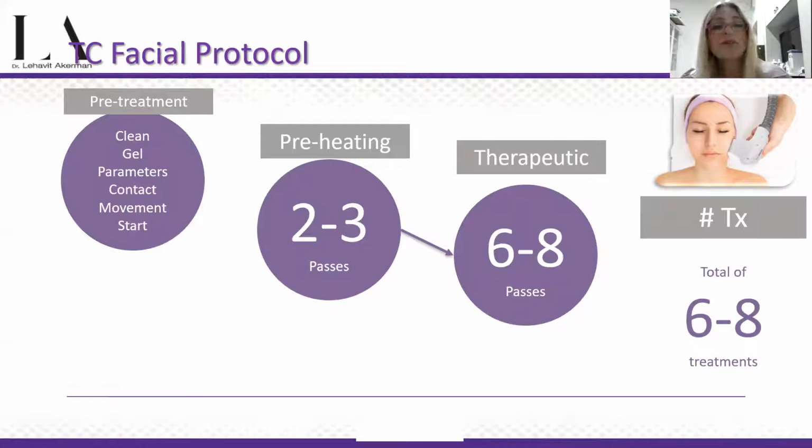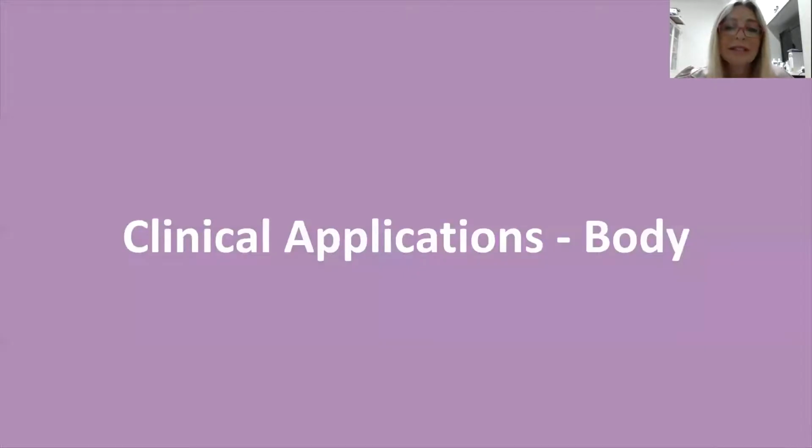So the first 2 passes are the preheating. Then we do another 6 to 8 passes to get to the therapeutic zone. And the number of treatments is usually between 6 to 8, depending on the patient, depending on the skin condition, and depending on everything. Usually, the interval between treatments is 1 to 2 weeks.